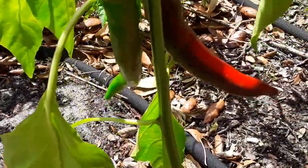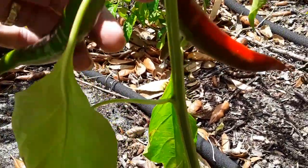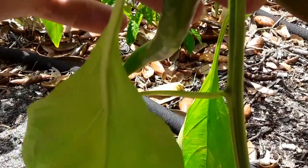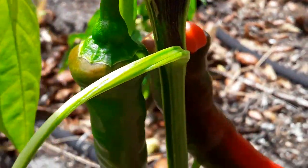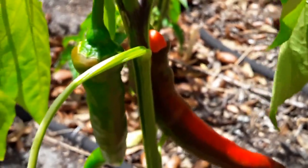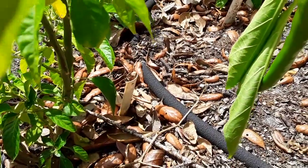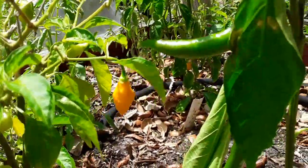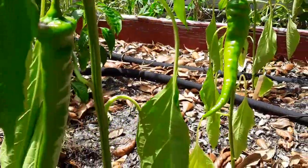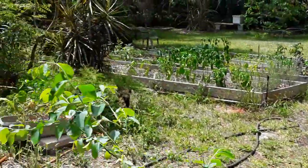Over here on the Jimmy Nardello's, got a couple of them that are starting to turn red. This one's kind of cute. I hope you can see that up there. Got a little red tongue sticking out at the very top of it. Reminds me of one of the old Rolling Stones covers. Still have some datils that are ripening up over there. And I've got more Jimmy Nardello's that are not ripening yet, but they'll be getting there before too long.